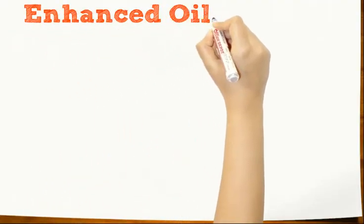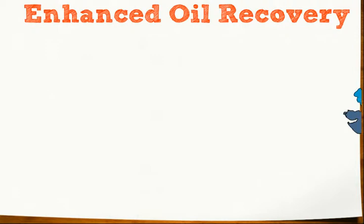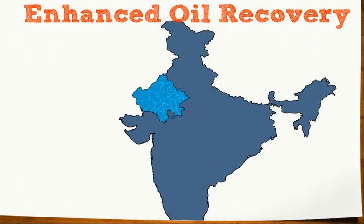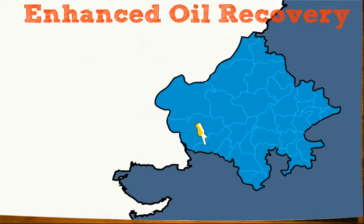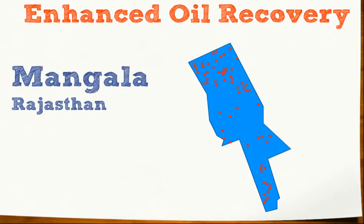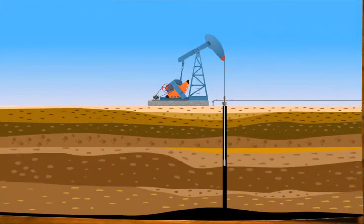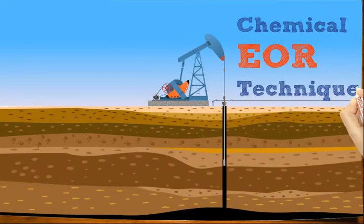Enhanced oil recovery is one of the key technologies whose application will enable Cairn India to achieve and sustain higher production rates. The company identified the opportunity to implement EOR soon after it made the biggest oil discovery at Mangala, Rajasthan. After mapping the life cycle of the oil field and studying crude oil properties, Cairn India decided to implement chemical EOR technique at an early stage. This will help to maximize oil extraction.